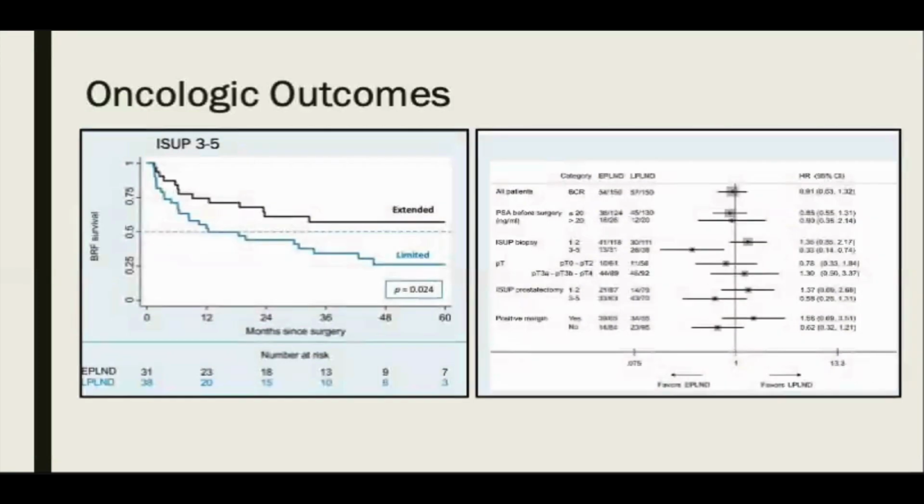When they performed a subgroup analysis of the ISUP grade 3 to 5, however, the Kaplan-Meier estimate showed that the biochemical recurrence-free survival was 12.34 months in the limited group, but not reached in the extended group. So there was a statistical significance in the higher risk cohort when evaluating biochemical recurrence. When they performed a forest plot of the effect of lymph node dissection, measuring biochemical recurrence-free survival by selected baseline pathological parameters, once again, the intention-to-treat analysis showed better numbers for the group that did receive an extended pelvic lymph node dissection. Overall, however, the trial failed to show a significant benefit of extended over limited pelvic lymph node dissection when looking at its primary and secondary endpoints.